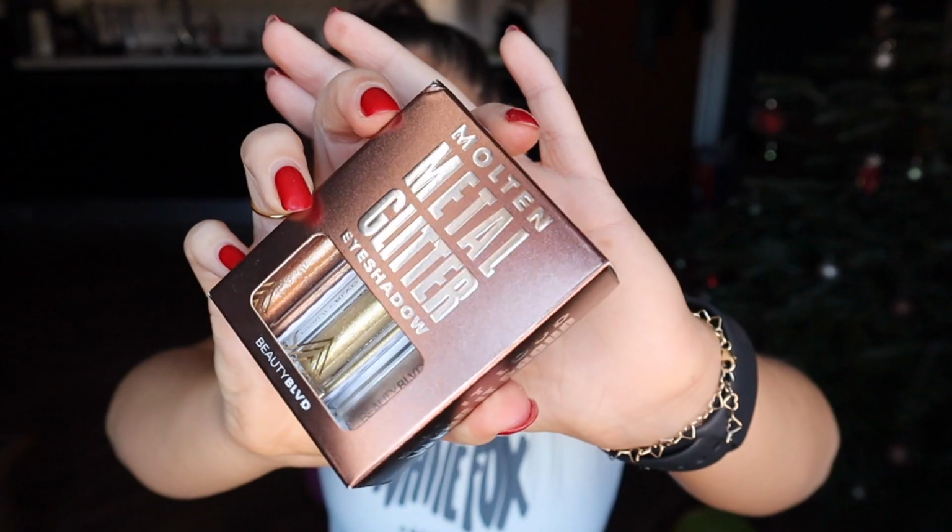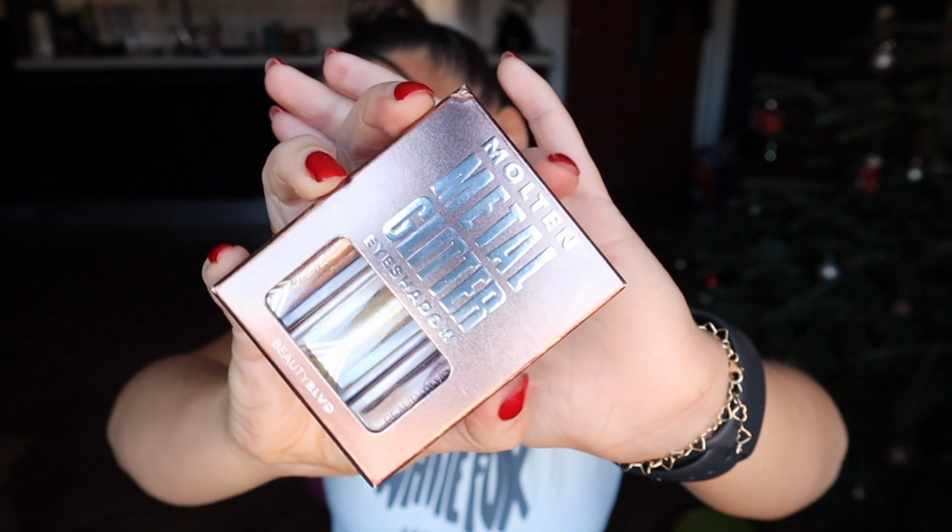But it doesn't stop there, because they also got me an eyeshadow glitter set, and these just look so lovely. Of course, it's a little bit of me. I love warm toned colours like this, and also I love me a glitter eyeshadow. I feel like you can't go wrong, especially when you want to go out and do something a little bit extra.